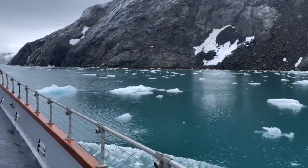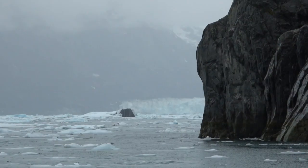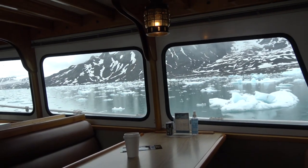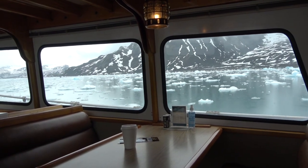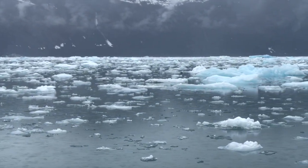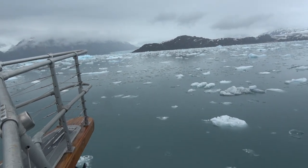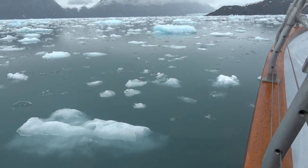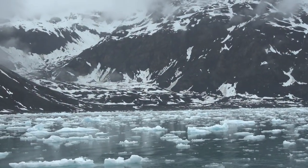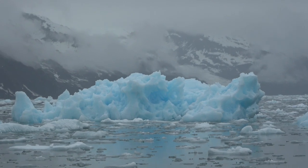As we pass Elf Point, the approach into Columbia Bay begins. As the approach to Columbia Glacier continues, the ice becomes thicker. The icebergs that you see were once part of the glacier itself, but have since caved and fallen into the ocean.